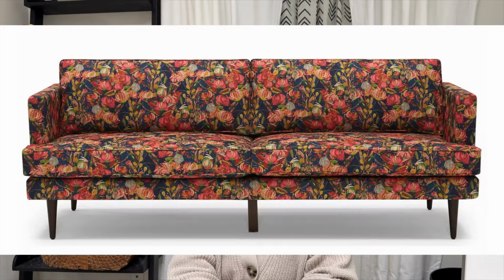I don't advise having really bold patterns on bigger pieces of furniture like couches, because those things we tend to hang on to for a while because they're big investment pieces. But a small accent chair is a great place to get a really interesting fabric.